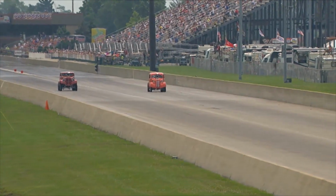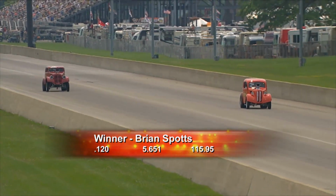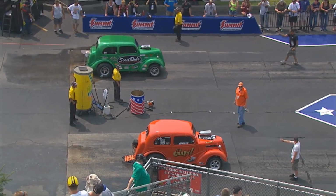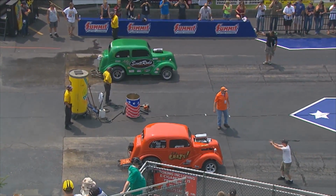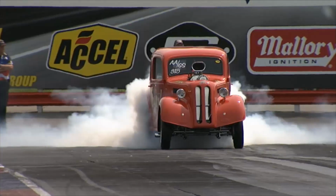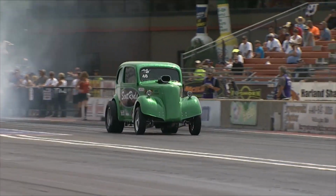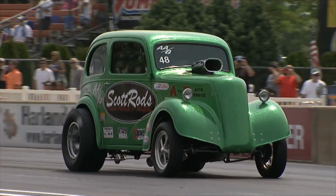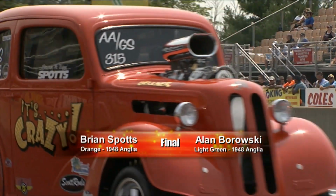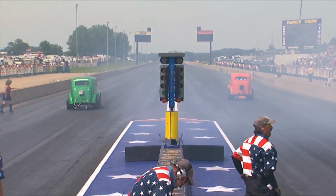AA gas supercharged. Ed goes 5.82, 120. Brian was better reaction time and ran it right on down through there. So Brian Spots to the final with It's Crazy. Pulling into the water box. Be the Scott's Rods car. Brian Spots, It's Crazy. Man, you do a smoky burnout like that, that short wheelbase car, I'll tell you it's crazy. So the Scott's Rods Anglia over there, that'll be Allen in from New York, Borowski. Alan Borowski and Brian Spots, right here in Ohio. It's Crazy.